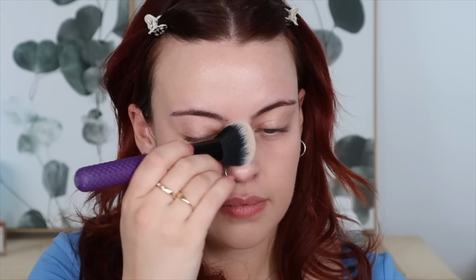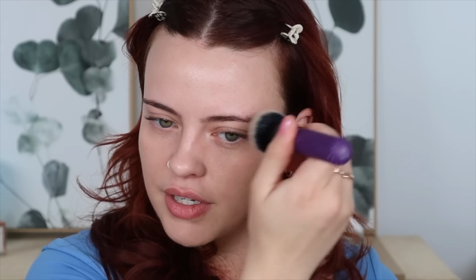I like this one's texture. It feels very lightweight. Usually foundations with SPF in them can feel a little bit thicker, whereas this one is just melting onto my skin really nicely. And the coverage is really, really nice. I squirted out 2 pumps of this foundation on my palette, but I think I'm only needing 1. This looks even better than what I was expecting.